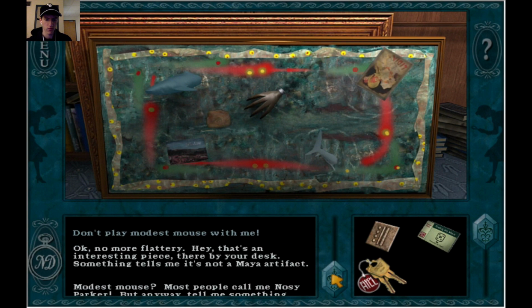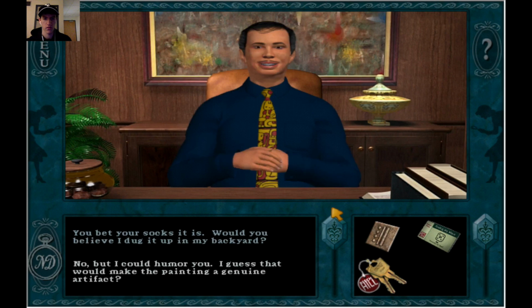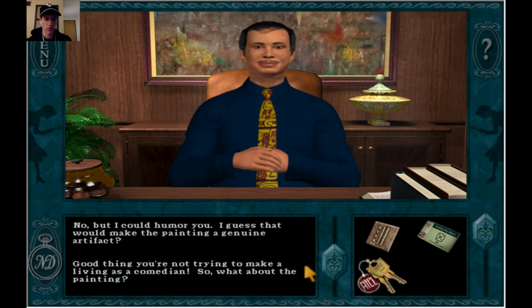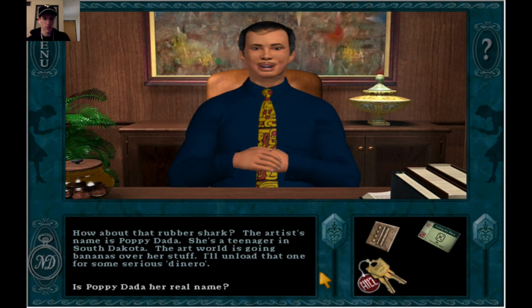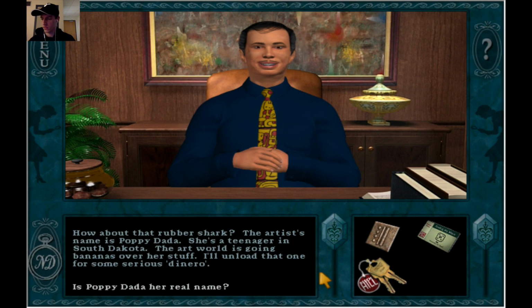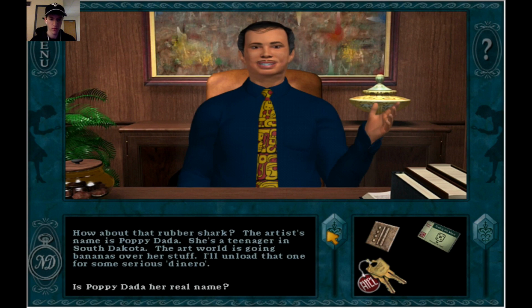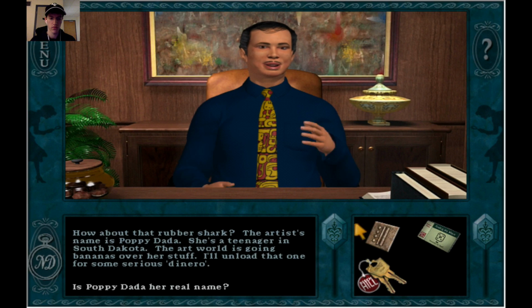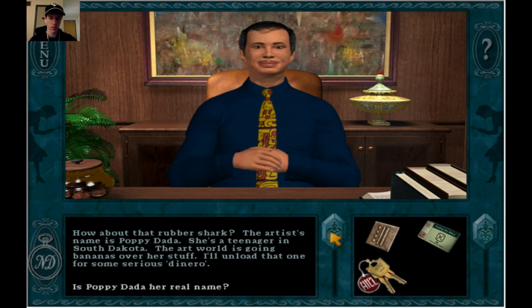But anyway, tell me something about the art business. Is that a contemporary painting? You bet your socks it is. Would you believe I dug it up in my backyard? Good thing you're not trying to make a living as a comedian. So, what about the painting? How about that rubber shark? The artist's name is Poppy Dada. She's a teenager in South Dakota. The art world is going bananas over her stuff. I'll unload that one for some serious dinero. Oops.